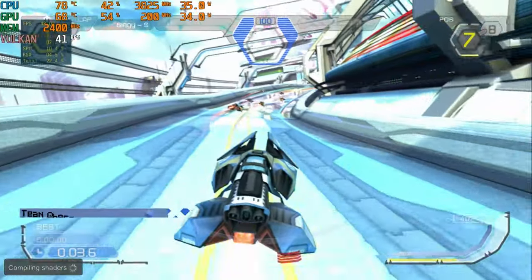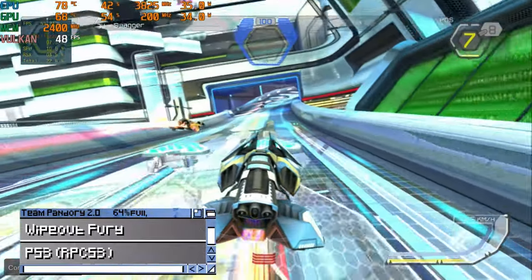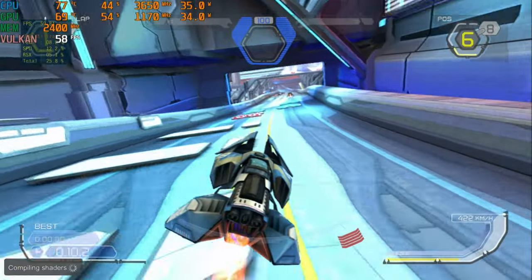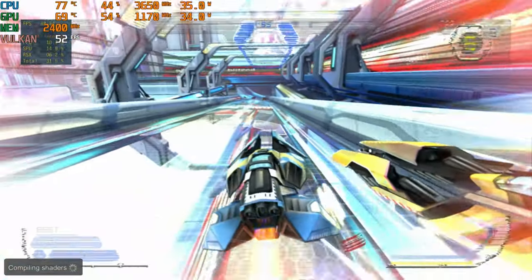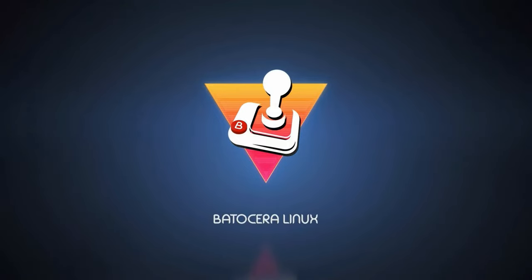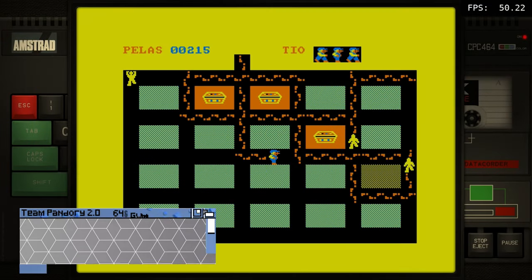And PlayStation 3. There were some dips in Wipeout Fury, sometimes to 40 FPS, but it is playable and one of the more heavy games to run on the platform. We then tried some Batocera Linux, where audio, Bluetooth, and Wi-Fi all worked out of the box. We could play classic games to our heart's content.